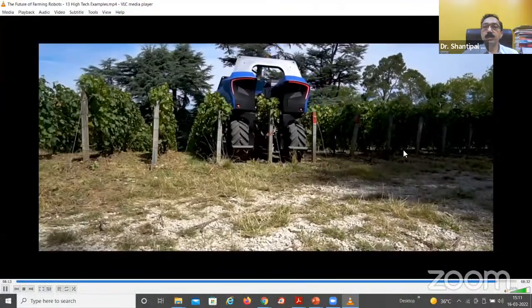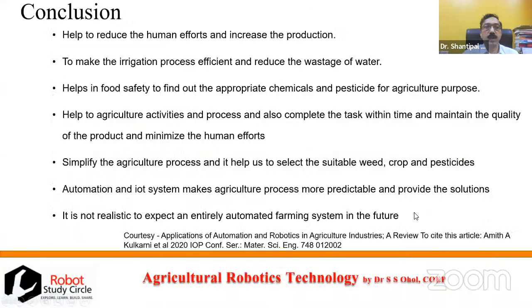Now I'll stop over here by giving my concluding remarks: robots are reducing human effort and increasing production. This is the simplest conclusion which we all can draw. The second most important conclusion is that the irrigation process is becoming efficient and it is reducing the wastage of water. Similarly, food safety is a top priority issue, and using appropriate chemicals and pesticides is a big task in front of the farmer. That is being taken care of by the use of robots.